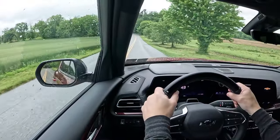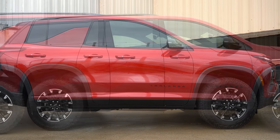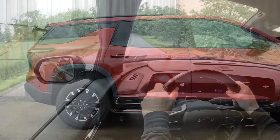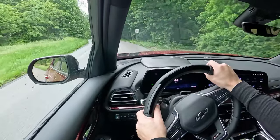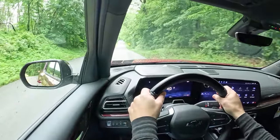But then touching on suspension and handling, up front you're going to get a McPherson strut front suspension. In the back, independent 5-link rear suspension. But if you were to go with that RS trim level, you get a sportier suspension tune. So I wanted to mention that. Little better handling probably, but I bet you're going to feel a little bit more of the road as well.